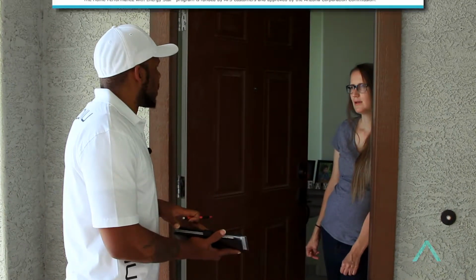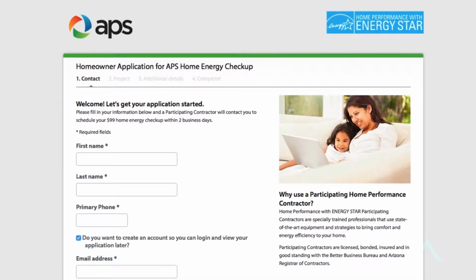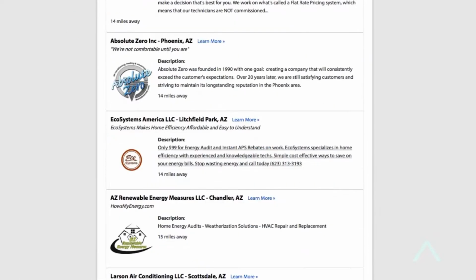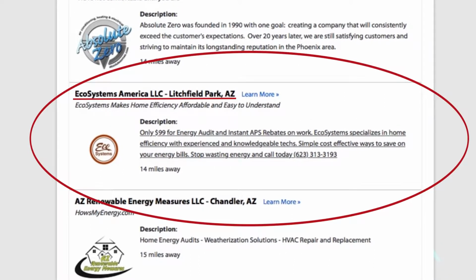This is the part where we talk about the APS website. We explain why to get a checkup, and then we click the Get Started button on that website. It's going to take you to this screen where we show that they usually charge $99 for a $400 value and take 2 business days to get out there. Next, we're going to roll over to the APS qualified contractor list, highlight Ecosystems America LLC, and then circle it and show that they also charge $99 for that energy audit.